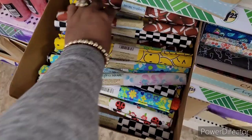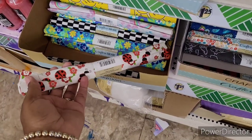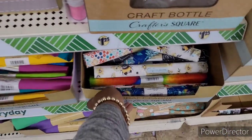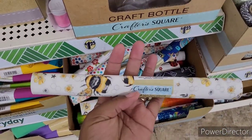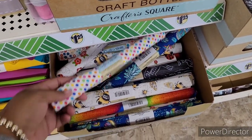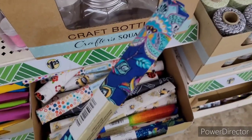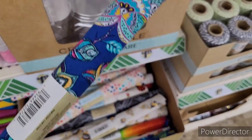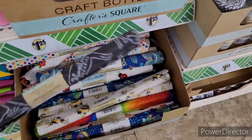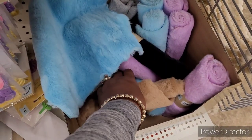Emoji. Footballs. Flowers. Black and white checkerboard. Some ladybugs. Get some more fabric. These have bumblebees on them. Some polka dots. And here's some flowers. This kind of looks like a little paisley mixture. This is farmhouse right here. Like a rainbow. Oh, well, we finally got this in the faux fur.